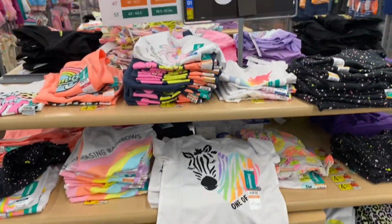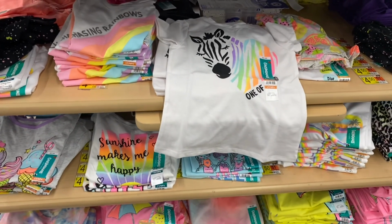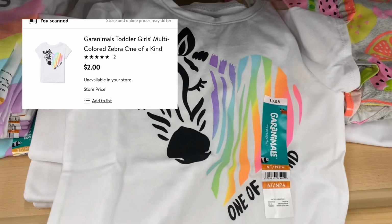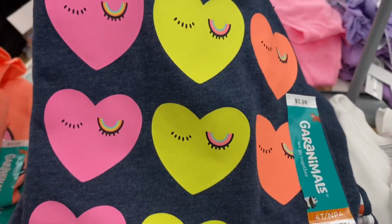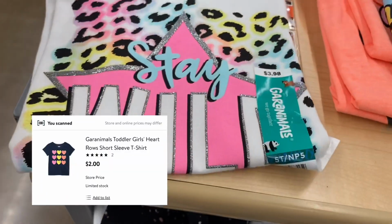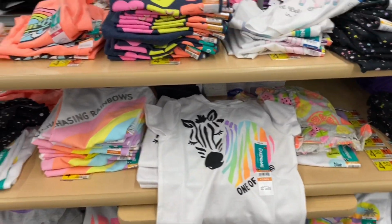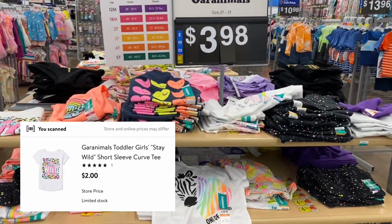So I'm at the little kids section, and again, you guys, all these shirts, most of them are ringing up for $2. And look at this one. Okay, so I did this one. I also scanned this one, and this one that says Stay Wild. So I'm gonna scan some more and see what happens. Hopefully I find some good dollar ones, but not too bad for $2.